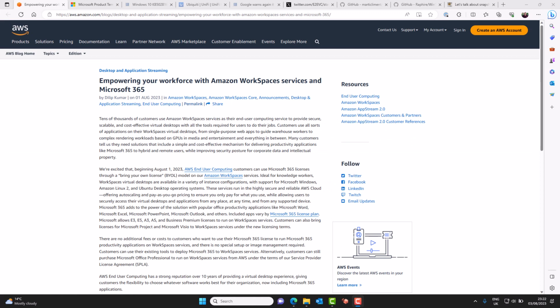In unrelated, but also perhaps reading between the lines, possibly related news, AWS announced starting on August 1st, 2023, AWS end-user computing customers can use Microsoft 365 licenses through a bring-your-own license model on Amazon WorkSpaces services.